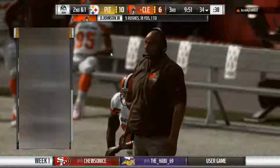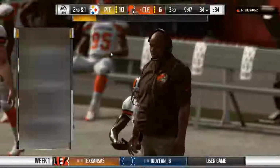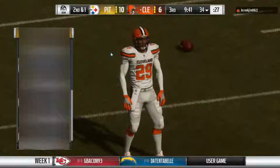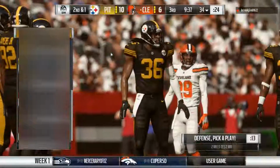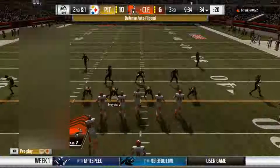And he'll take this up near the 35, maybe the 34. Give him 9 on the carry that time, and they're set up with a 2nd and 1. Maybe a good spot to take a shot. Here's 2nd and a yard from the 34.